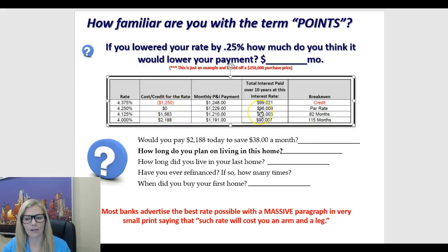And so you have to run the break even on that. The break even is 115 months. That's what you see here. Well, 115 months, I mean, heck, that's almost 10 years. Statistics show that people stay in their house on average. They either sell their home or they refinance in their first 7 years. So although this is the lowest interest rate, and we're always programmed to select the lowest interest rate, does it actually make the most financial sense if you won't even save enough a month to break even on it?